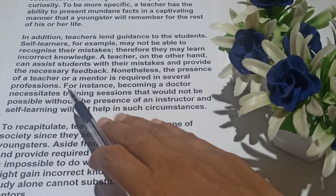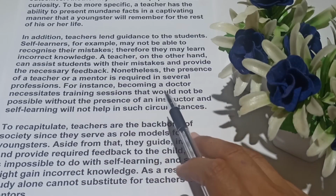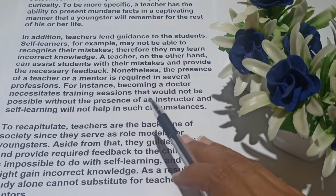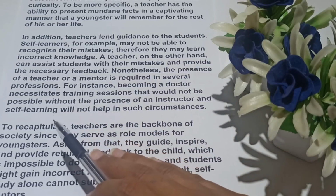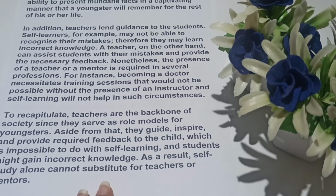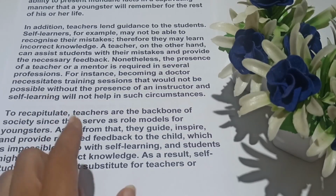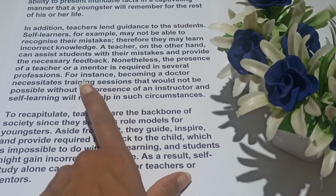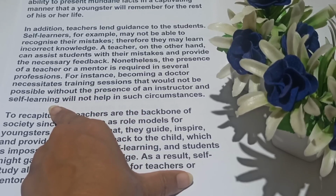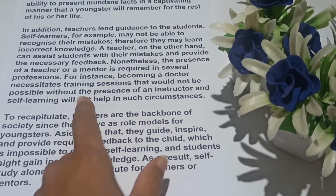Nonetheless, the presence of a teacher or a mentor is required in several professions. For example, becoming a doctor necessitates training sessions that would not be possible without the presence of an instructor, or self-learning will not help in such circumstances. So for being a doctor, the training sessions require the presence of an instructor or a teacher, because in that field, self-learning will not help.